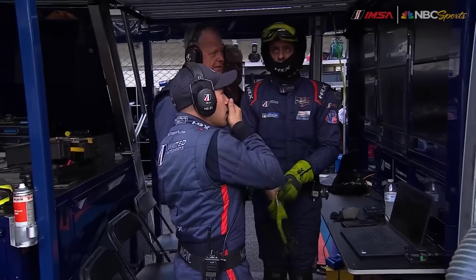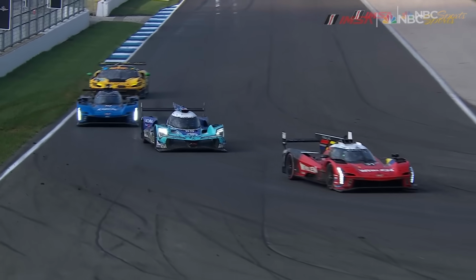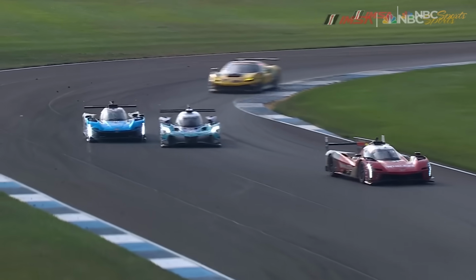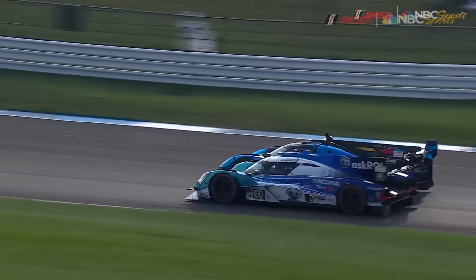I don't get that. Tom Blomqvist has done a masterful job hitting the fuel number, getting the team exactly what they need. They told him a lap ago when he asked, are we okay on fuel? The reply from the pit box, we are good to go. Go get him. Look at Ricky Taylor on the attack. He gets inside of Blomqvist.